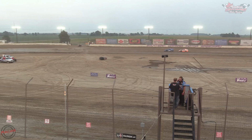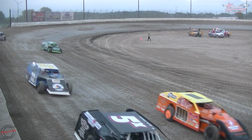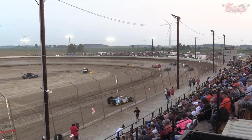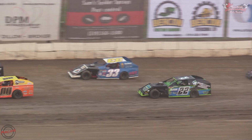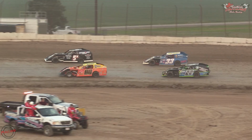The second heat race getting ready to roll out onto the track. Six cars ready to go for heat race number two. Starting at tail, we have the 09D of Joel Dick. Outside of him, it's the 07 of Curtis King. 22S is Brian Spielman doing double duty here tonight. The 33, that is Chris Fiddler. And on the front row for heat race number two, we have the 5X of Tim Richardson. And outside of him, it's the 00D of Jim Dale Jr.